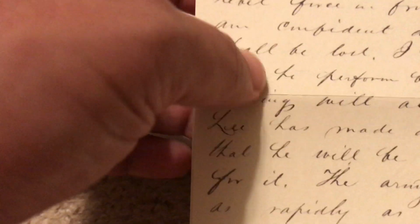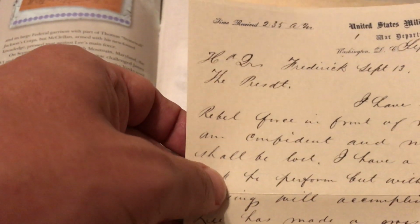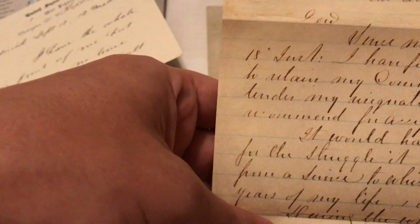Here is a telegraph complaining about George McClellan's tendency to overestimate the number of the enemy and not use his army. And something to the effect that Lincoln said, if McClellan is not going to use his army, tell him I'd like to borrow it. But he did eventually remove McClellan.